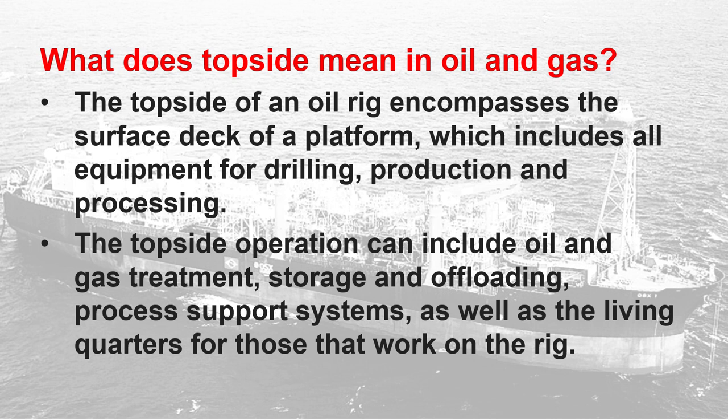What does topside mean in oil and gas? The topside of an oil rig encompasses the surface deck of a platform, which includes all equipment for drilling, production, and processing. The topside operation can include oil and gas treatment, storage and offloading, process support systems, as well as the living quarters for those that work on the rig.